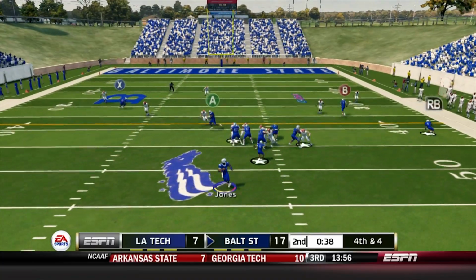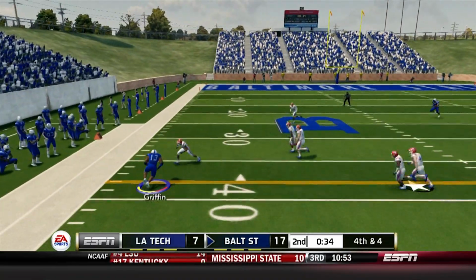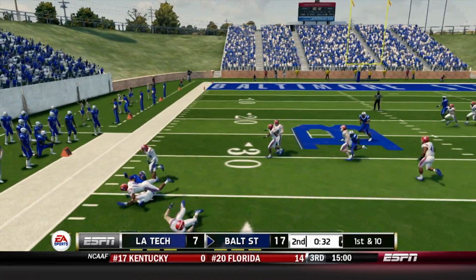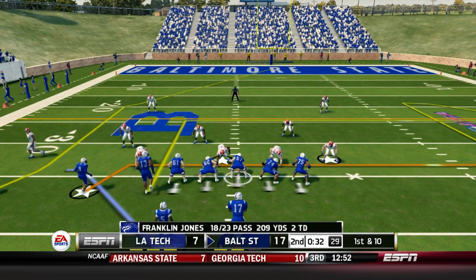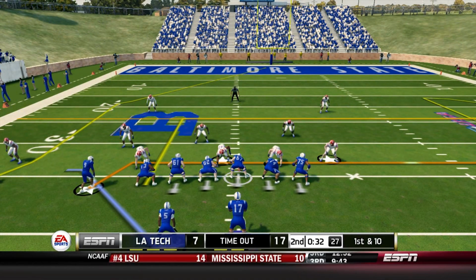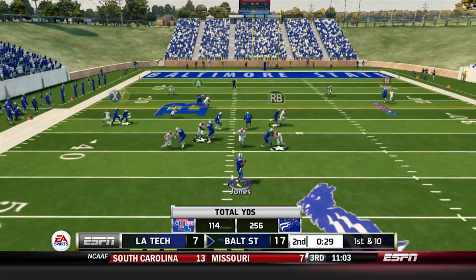Running some up-tempo now as Jones rolls out left. He's going to throw, finds Griffin, and Griffin is able to get the first down. His momentum was taking him backwards, but he was able to reverse field and get himself a first down, an 8-yard gain on the play. So 32 seconds to go. Baltimore State used the timeout after the last play.